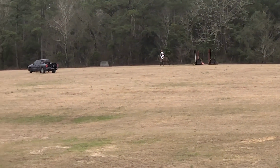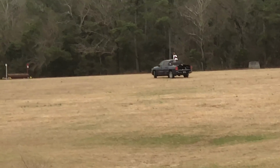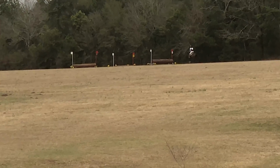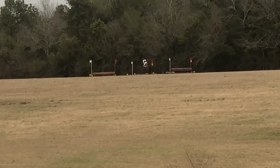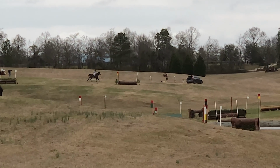And so if she does look, and I get a bit defensive, she may quicken a hair, but I'd rather her quicken a little bit and get over than do anything other than that. But as you can see, she really does settle into a really nice rhythm. She's got a very good uphill balanced gallop.